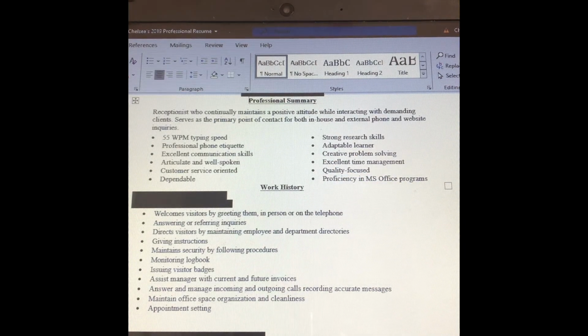So 55 words per minute typing speed, professional phone etiquette, customer service oriented, articulate and well-spoken, creative problem solving, excellent time management, proficiency in Microsoft Office programs, all of the things that make me who I am as a professional. So very scholarly language. I want to make sure that whoever I'm sending this to knows that I am legit and that I am serious about this position that I'm applying to.